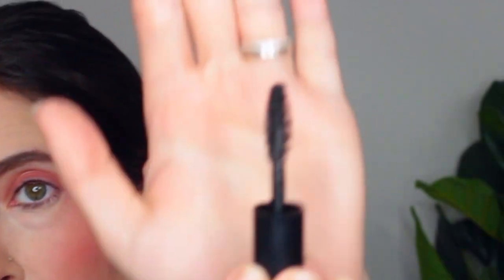Okay, let's do some mascara. I got a mini size of the Fenty. Now we're back to Fenty. The Fenty Full Frontal Volume Lift and Curl Mascara. Okay, I'm just gonna curl my lashes. So let's see, Miss Fenty. Oh, it's a big wand. Looks something like that.